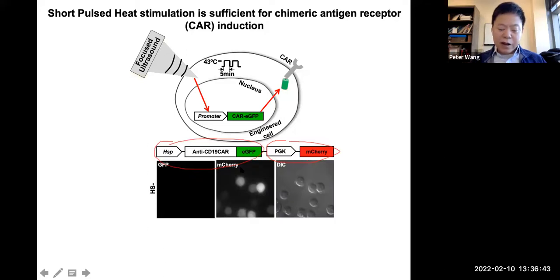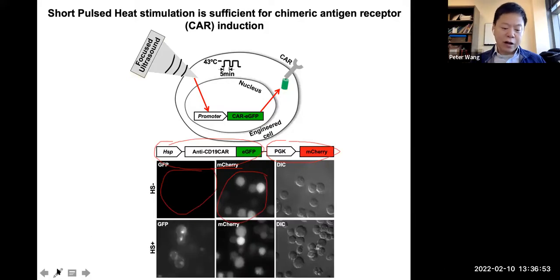So we did this experiment. You can see without stimulation, this engineered cell, which can be monitored by mCherry, no GFP is produced. Now, if you turn on the ultrasound and temperature increase, you can see these engineered cells can produce CAR nicely on the surface. That's why you can see this ring structure on the single cell level. So these are very encouraging, and we were very excited.